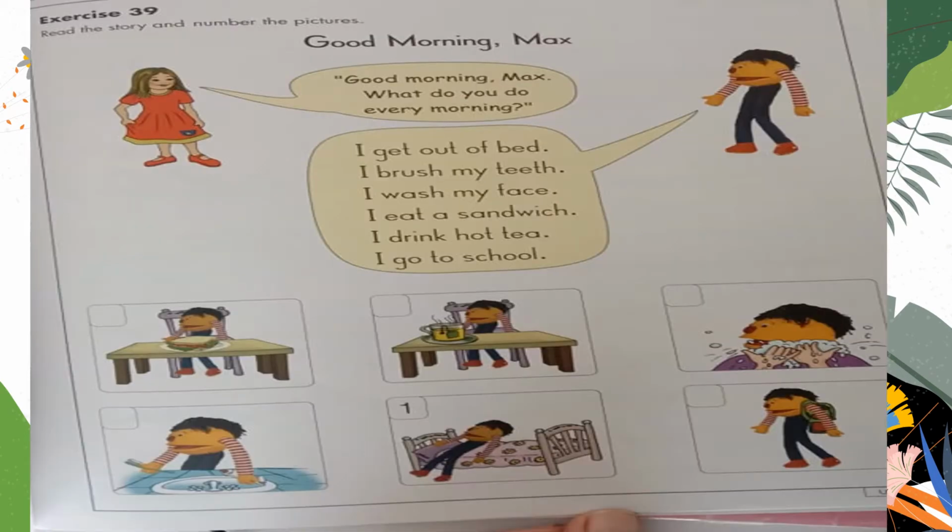This morning we will study exercise 39. Read the story and number the pictures. I will read the poem first.